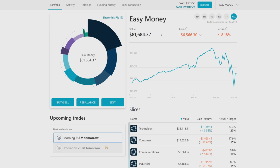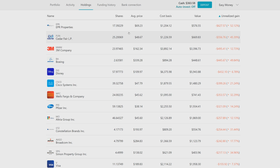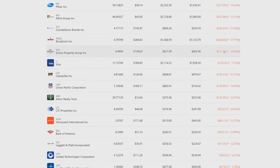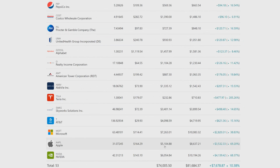That is just capital appreciation. We still have the same number of shares, and actually here, let me pull up the holdings real quick. So we have so much in the red right now, and if I scroll all the way to the bottom, you'll see that we have $74,000 in money invested. This includes dividends as well, and the total value of it is the $81,000. This is $7,678 in just capital appreciation, so that's about 10%.